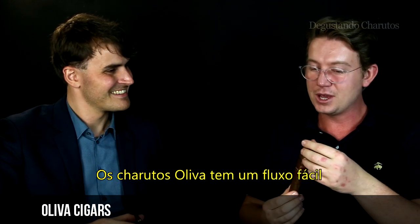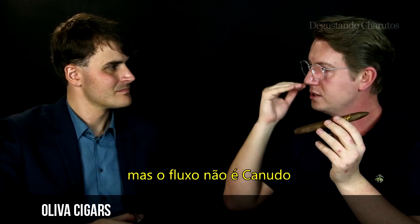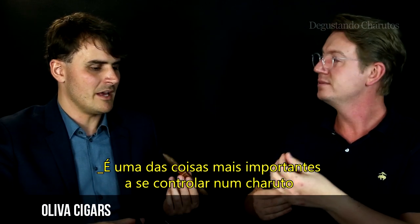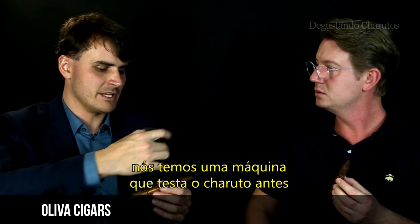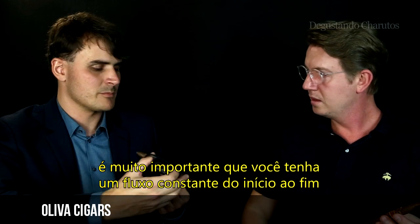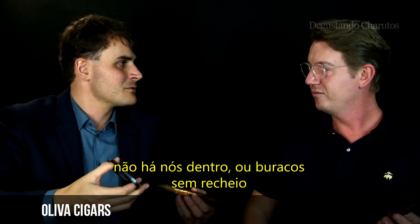And the Oliva cigars have a very easy draw, but they are not over straw, if you know what I mean, because they're well filled with tobacco. It's one of the most important things to control. Every cigar is controlled on draw in the factory. We have a machine controlling the draw before they close the cap of the cigar. It's very important that you have a good and constant draw from the beginning until the end, and that there are no knots inside or even holes without tobacco.